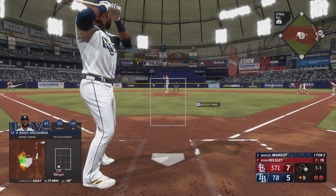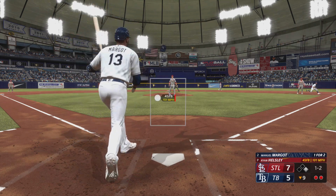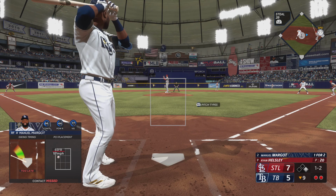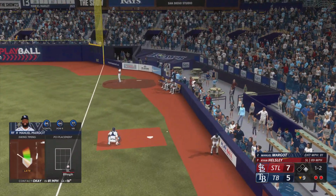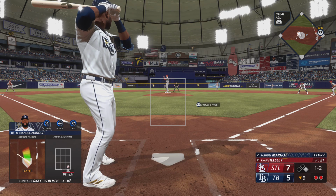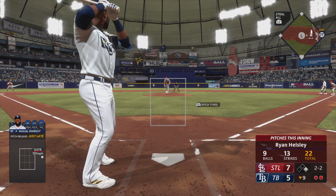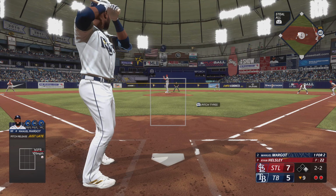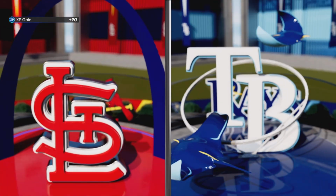Manuel Margot next to hit for the Rays. Corner infielders guarding the lines, trying to prevent extra bases. Swing and a miss, and a count 1-2. One-two to Margot. Off the outside edge, and now the count is 2-2. The tying run at the plate. Got him, and that's the ball game. A 7-5 final score in this one. For Chris Singleton.